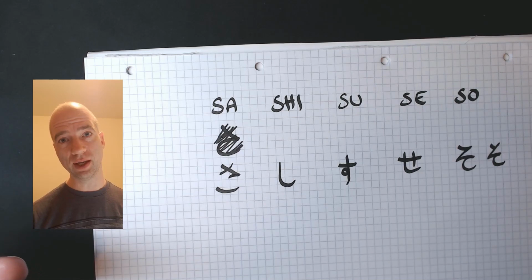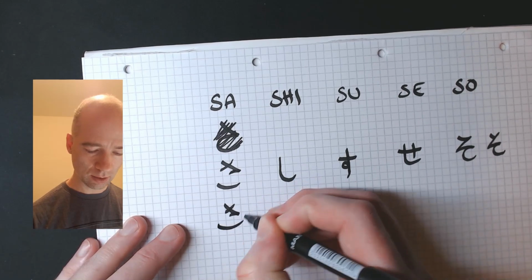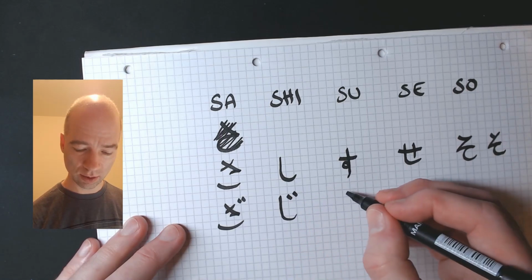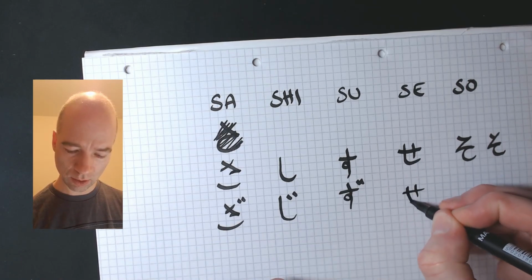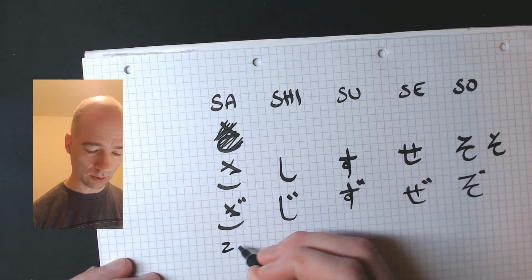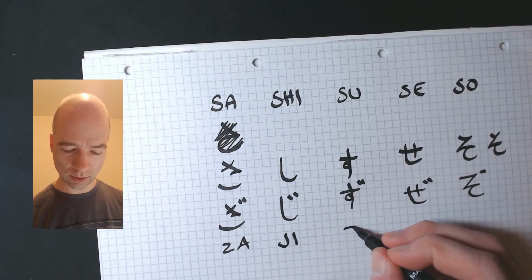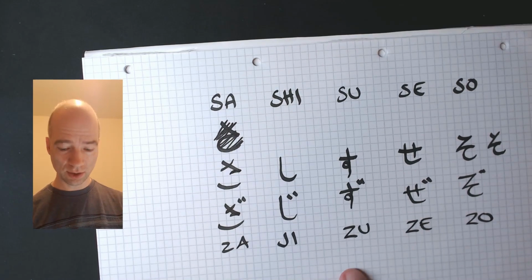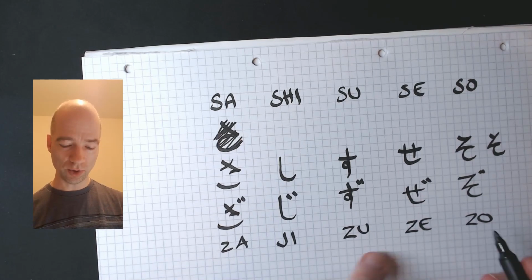And then, of course, if you add the diacritics here, you get za, ji, zu or zu, ze, zo. So, za, ji, zu, ze, zo. Now, sometimes zu is pronounced zu, but it's never written in Latin alphabet as zu. You only write it like that.